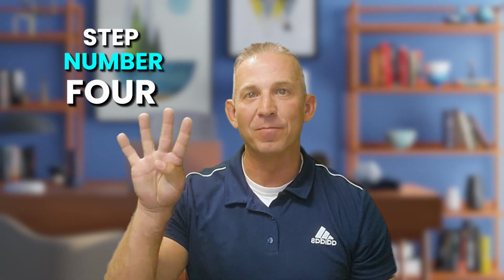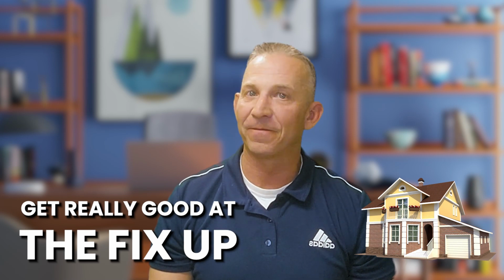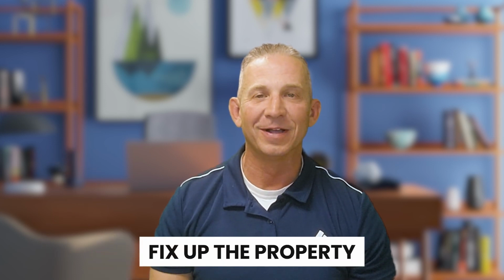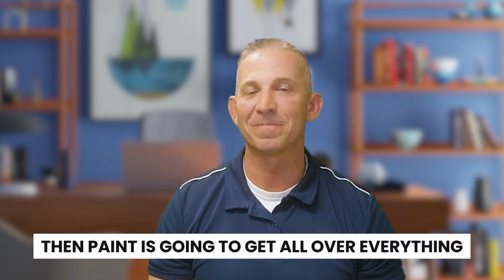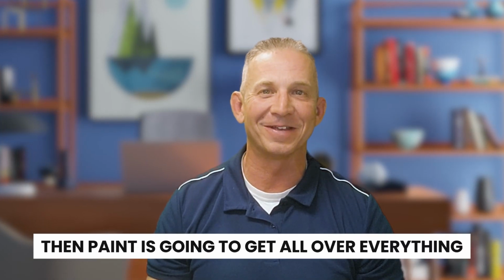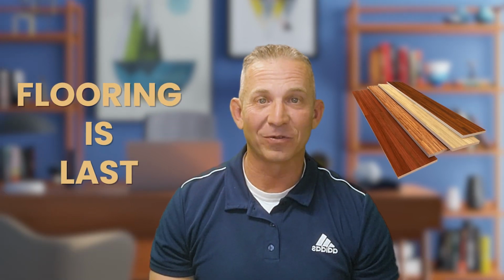The 4th and most important step, in my humble opinion, of fixing and flipping properties is getting really good at the fix-up. You need to make sure that you understand the steps in which you want to fix up the property. Once the property is completely demoed and it's in what I like to call a vanilla shell shape, you're going to want to make sure that you paint it first. You want painting to happen first, because if you don't do painting first, then paint's going to get all over everything, especially on the inside. Flooring is last.